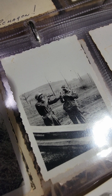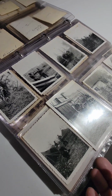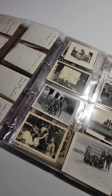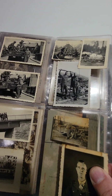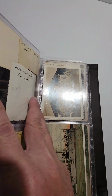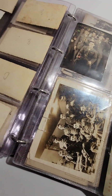I don't know what that guy's doing there. The 45. All these U.S. soldiers in Germany. Some wreckage from something that they're standing on. There's some French photos too. Some soldiers having some downtime.